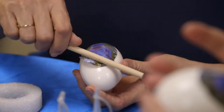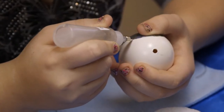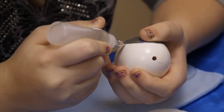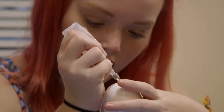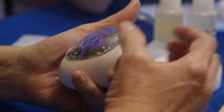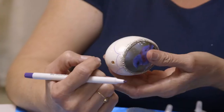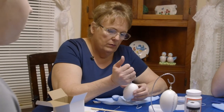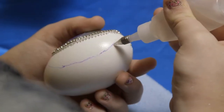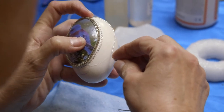At this point, we're gonna add the cord. And I'm going to use a quick grabbing glue. Okay, so I put it on the edge? Right along the edge of the picture. The next thing we're going to go to is using the disappearing ink. As I cover over with glue, the glue is going to start disappearing. Take the cord and lay in the cord on that glue line.